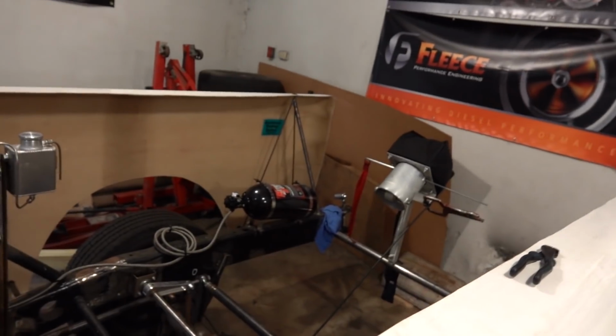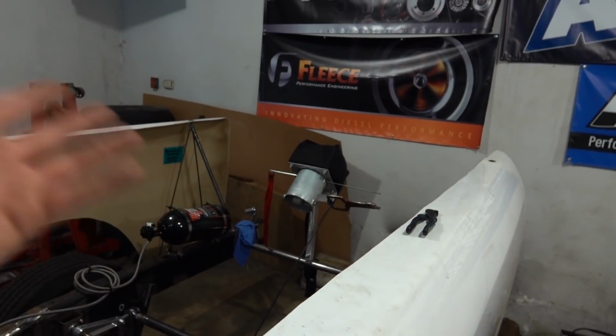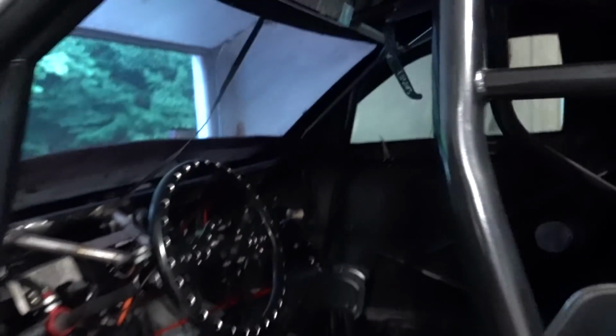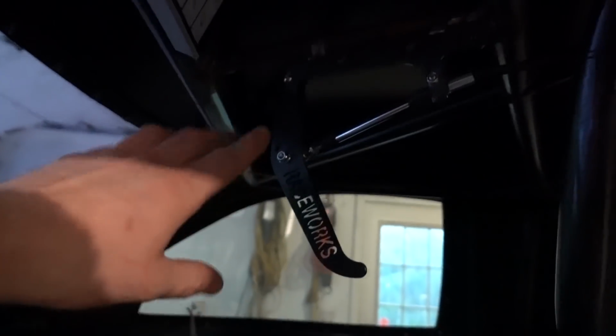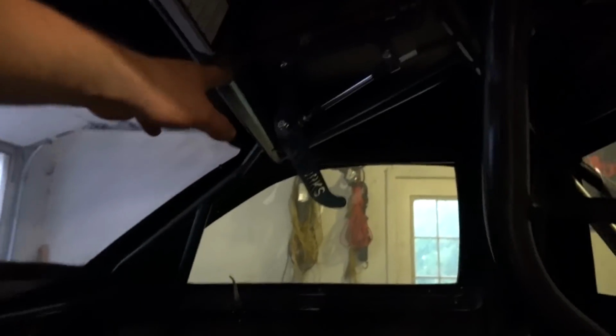Also, I would like to show you guys, we got a little bit more cable out on our parachute activation cable, whatever you want to call it, because I loosened up our Motion Raceworks mount and slid it back on that tube that we had previously installed, which gave us a good 3 inches more cable.